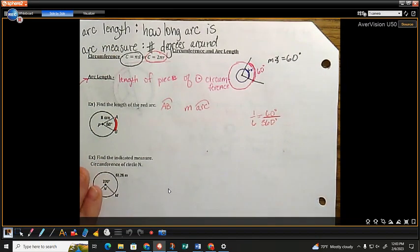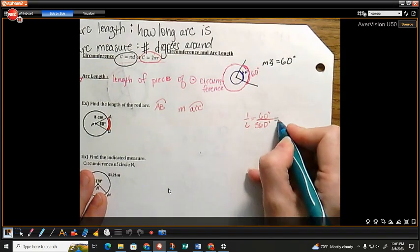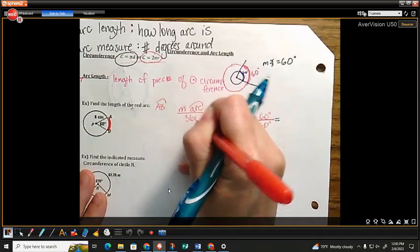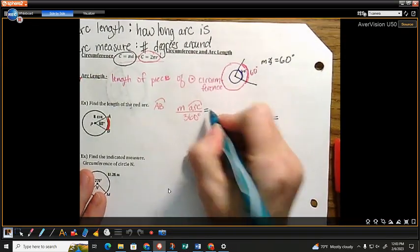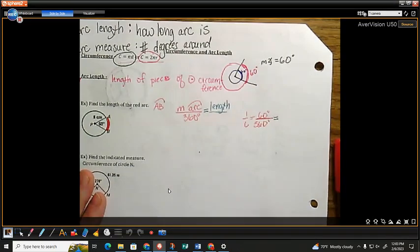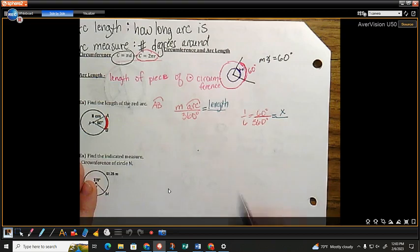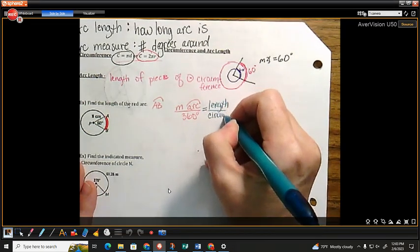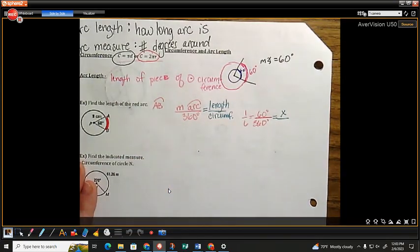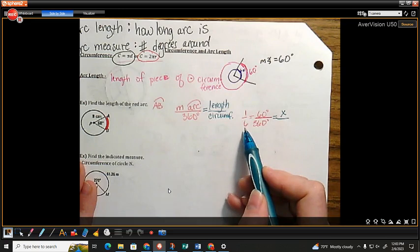Well, then I go, that's part out of the whole thing, right? Well, then I make a proportion. I did the measure of the arc out of the 360 degrees. And I say, okay, I need to know the arc's length. Do I know my arc's length? Nope. But what could I know? I could know the whole circumference. Can I figure out my whole circumference of this circle? Wouldn't the length of the arc just be 1/6 of that? Yep.